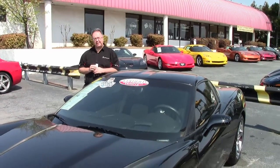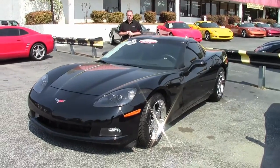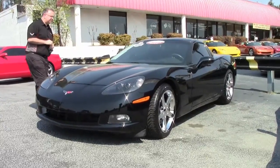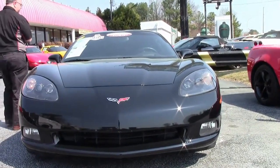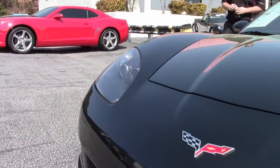In 2008, General Motors introduced the LS3, which made the car a 430 horsepower car, 436 with the dual mode exhaust. This 2008, obviously in black, is an automatic with only 13,000 miles on it. So a very beautiful example of a low mileage car.